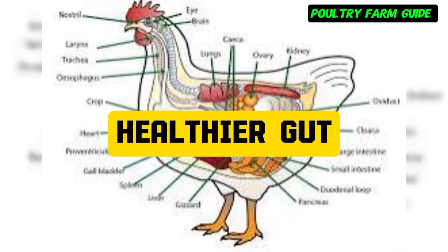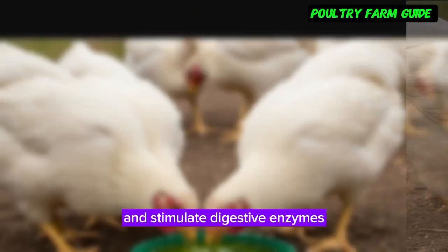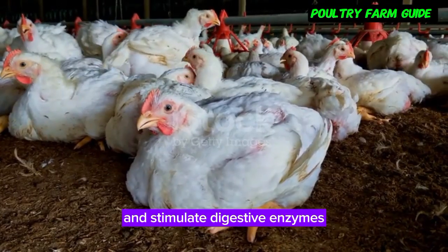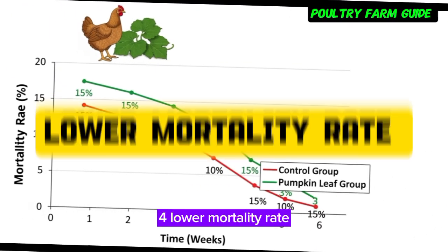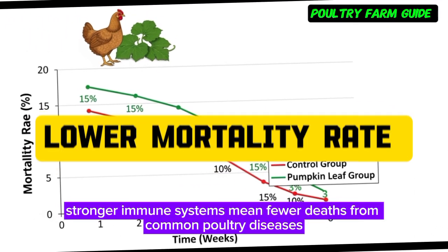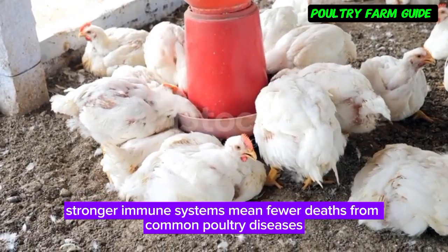3. Healthier guts. The juice contains compounds that protect the gut lining and stimulate digestive enzymes. That means better feed conversion. 4. Lower mortality rate. Stronger immune systems mean fewer deaths from common poultry diseases.